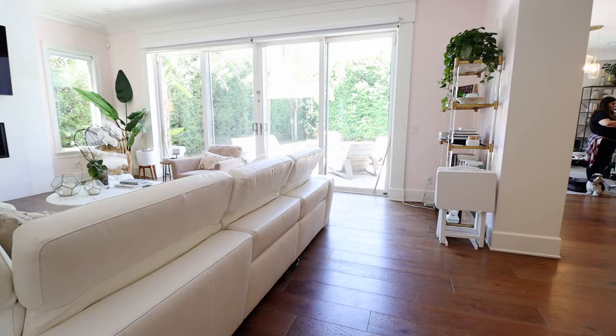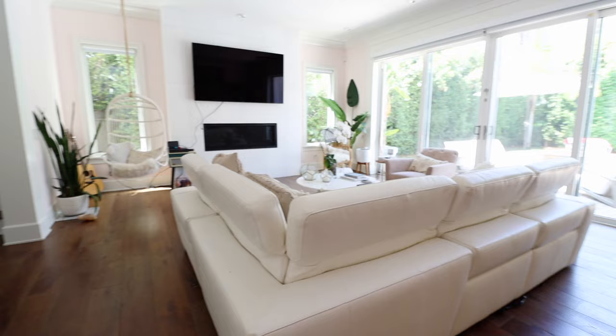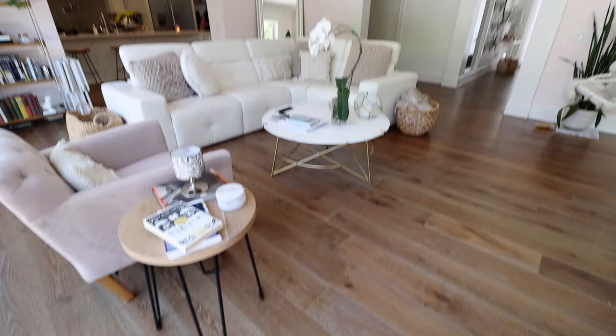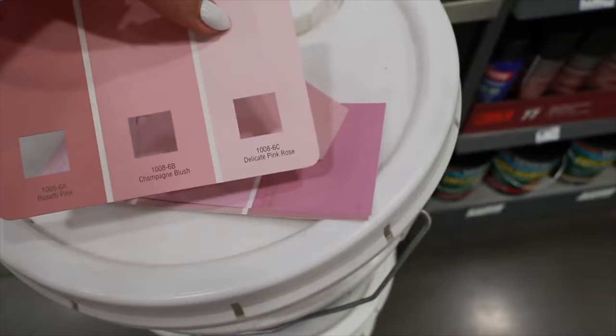Okay, so here is a quick little visual in case you forgot what our living room looked like about 2 months ago, because yes, it has actually taken that long to film this entire video. It's very boho and pink. Oh, that one's so pretty. I like this color a lot more than I thought I would.